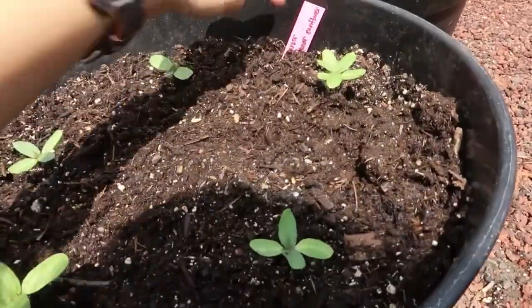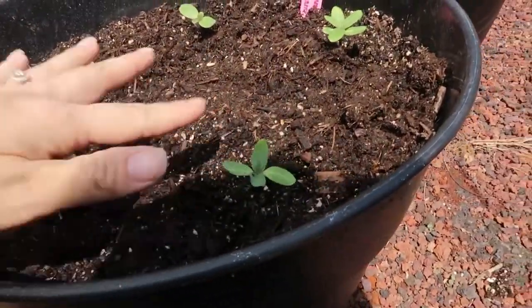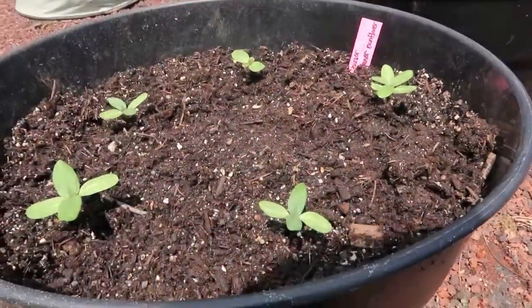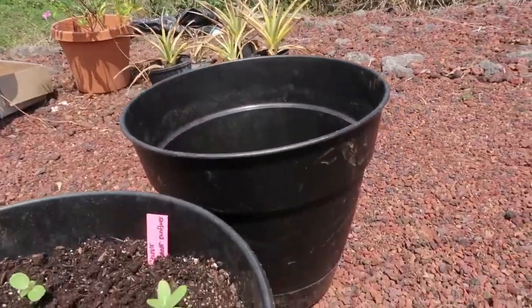And then I have junior container sunflowers, so there's 5 of them. They said you can put 5 in like a 12-inch pot, so I think they'll be very happy here. I have some pineapple, which aren't doing that great. I need to transplant them somewhere.